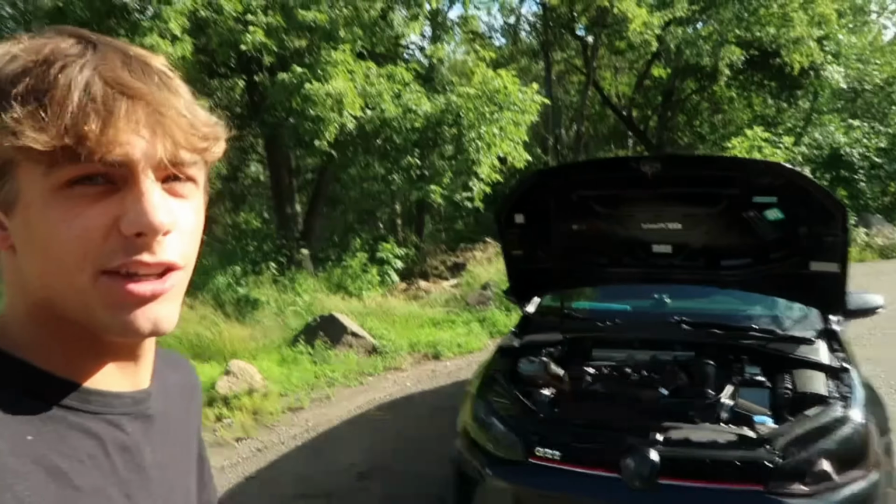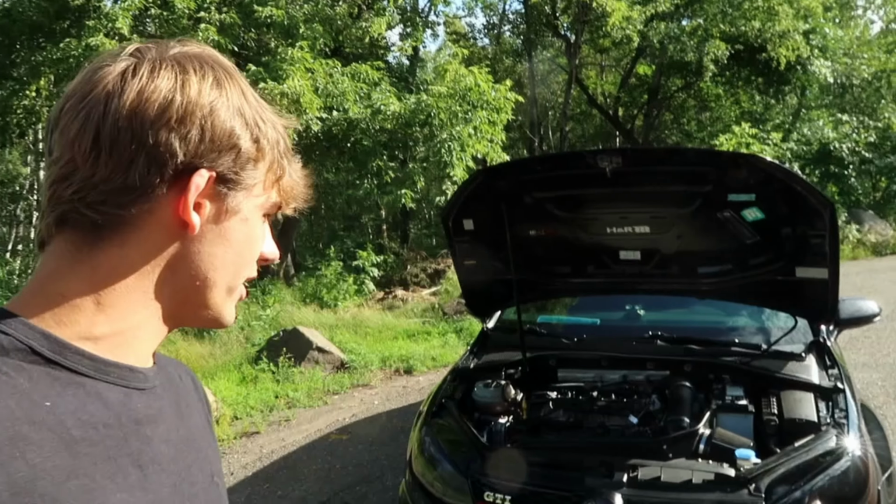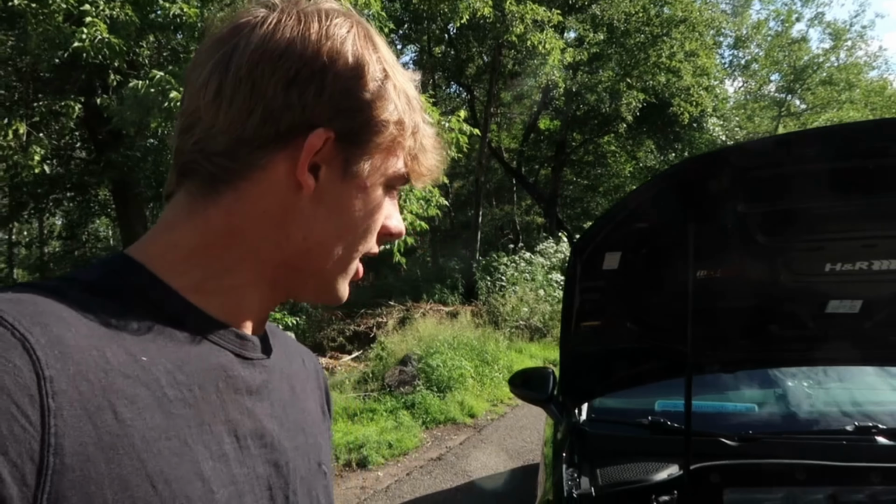Yeah, this is my EQT Stage 2 on 93 GTI. I've gone through MAP Performance and EQT, and I'm sticking with EQT for a tuner. They've done great work. I'm on my third revision on 93 and it's perfect. It's at a point where the stock turbo and fueling is not enough to support any more power. So yeah, stay tuned for that, because there's some good goodies coming in the near future.